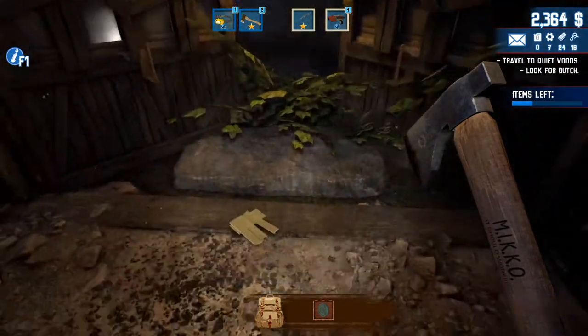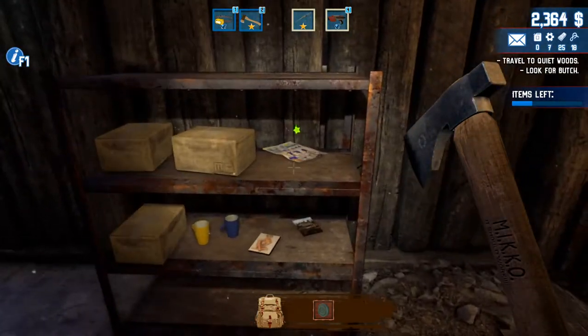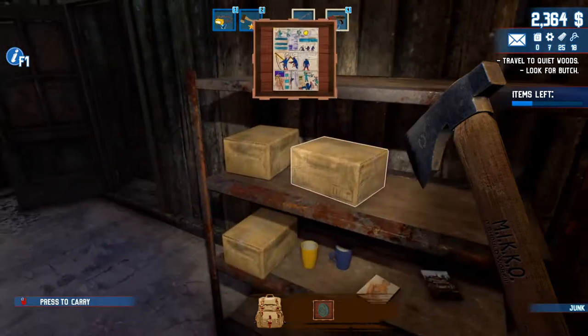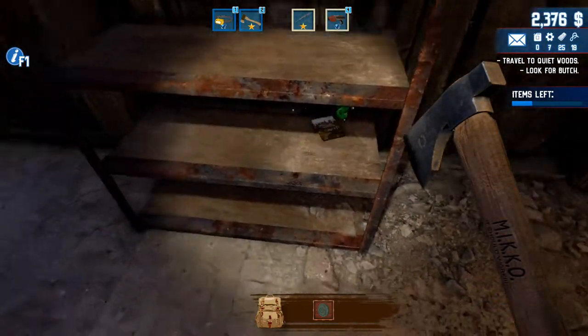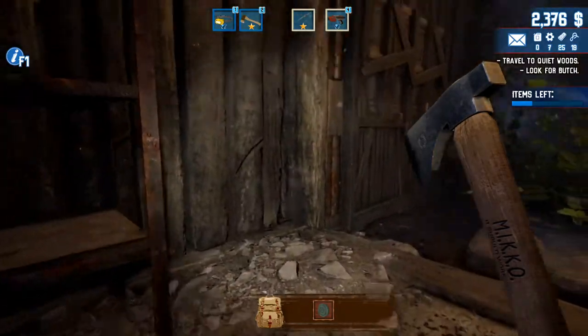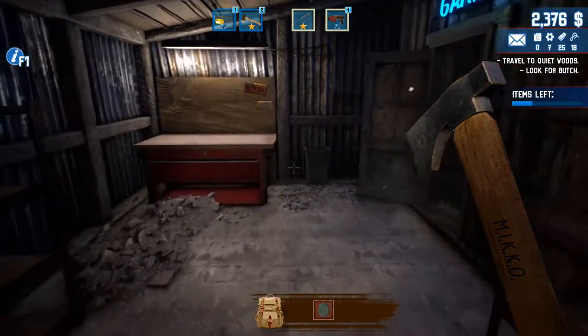Break that. Open these. Boom, boom. Look at me. Collectible poster. Lots of posters. We love our posters. Bing, boom, boom, bing, boom, boom. Nothing down there. We've got our pulley.